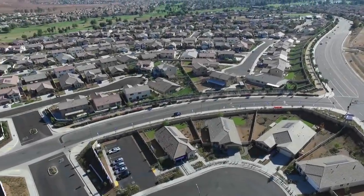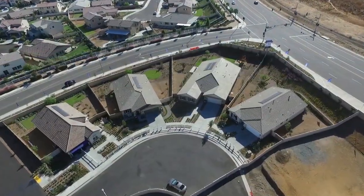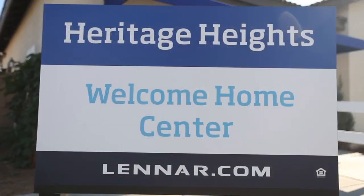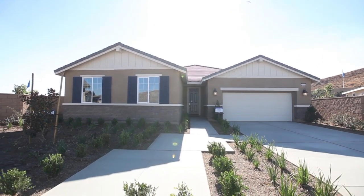Imagine a charming community of single-story homes nestled along the hillside of a beautiful Southern California valley, with RV parking on select home sites and no homeowners association fee. Find exactly this at Lennar's Heritage Heights community in Menifee.